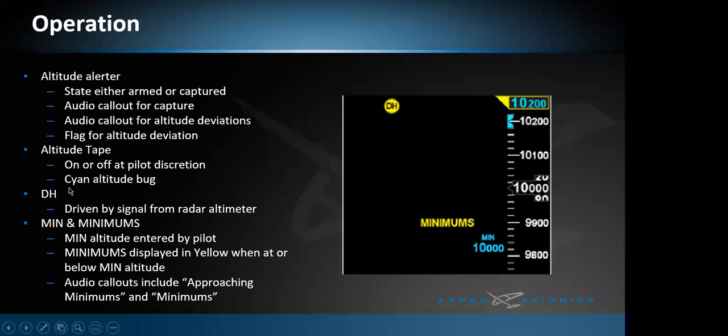We also can interface with a radar altimeter. And another big, huge feature that I love is the minimums. You just drive that off your approach plate. So you look at your approach plate, you reach up on the Aspen, you hit minimums, and you dial in whatever the minimums are. And as you're coming down the glide slope, or you're shooting an approach, if it's non-precision, you're looking for this altitude. Before, we were looking at our altimeter, waiting until we got this altitude.